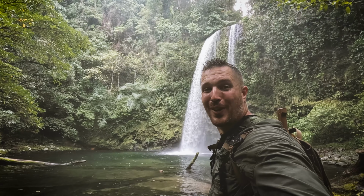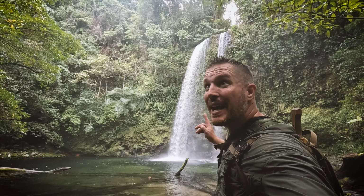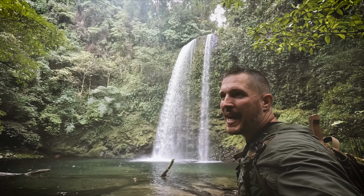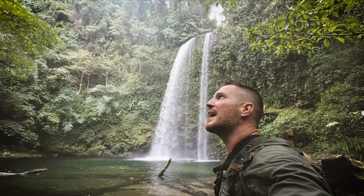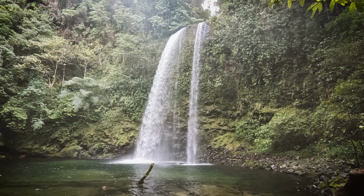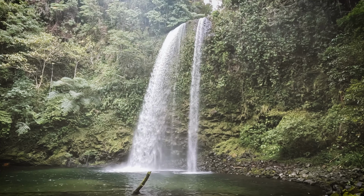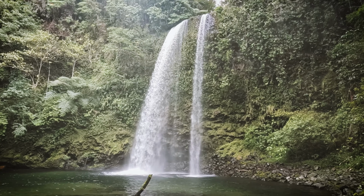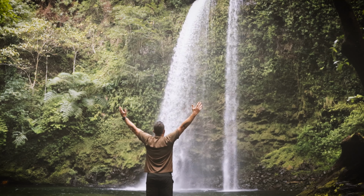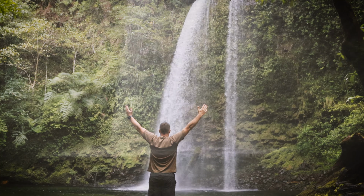That is so worth the effort coming down here, guys. That is magical. If only the sun was shining now, that would make this even more magical. Well, we've got a bit of time, so we'll hang around for a bit, hopefully those clouds will bugger off. Well, this is the Wankaroo Falls. What a magical place to be.